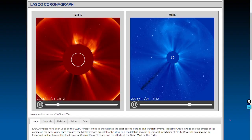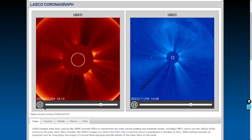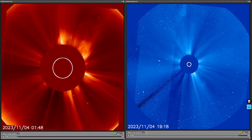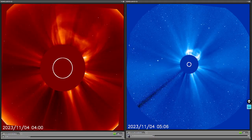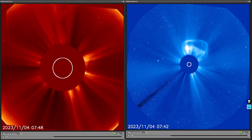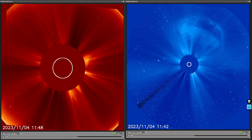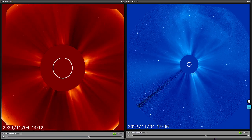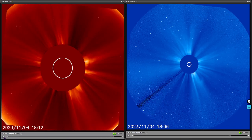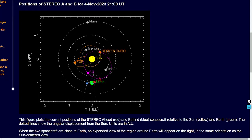Anyway, here's LASCO C2 and C3. And let's get a little closer. So pretty decent coronal mass ejection there. Pretty much not likely to be directed toward Earth. Just this side of a 0% chance of that striking Earth. So we might see some significant space weather coming in the coming days.